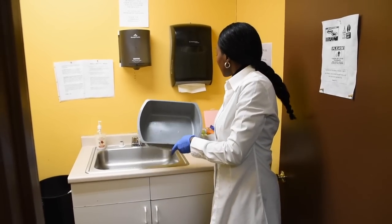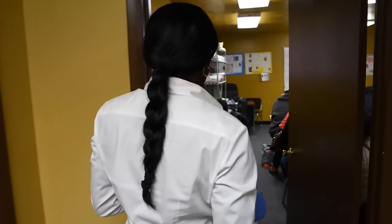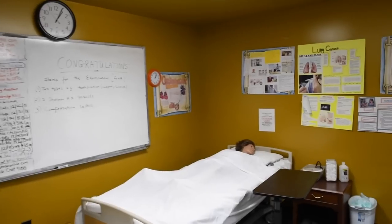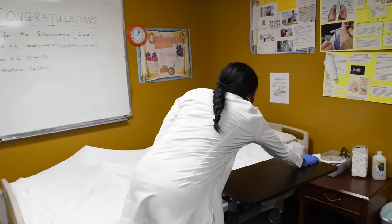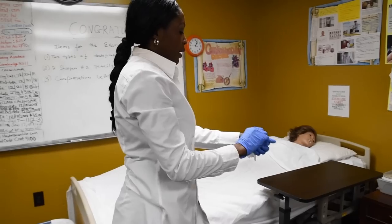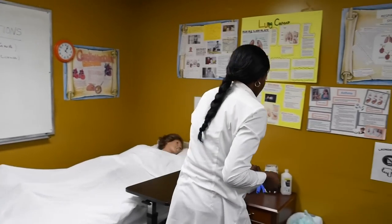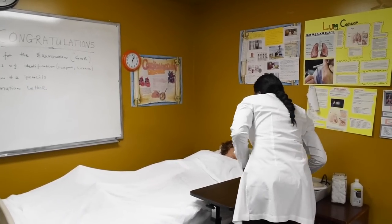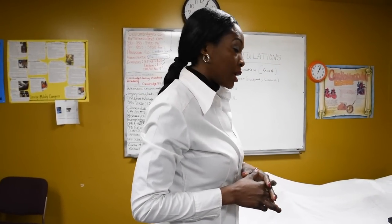Your basin, store it. Take your paper towels once again. Clean your overhead table. I'm going to wash my hands. Call light is within reach. My bed is in the lowest position and I'm going to wash my hands. You are done with this skill, okay?